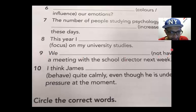Okay, letter D is for you to circle the correct words. We are still talking about the difference between the present simple and the present continuous. Okay, the simple present and present continuous. What do you think is best for this sentence? Is it showing or shows? Let's go.